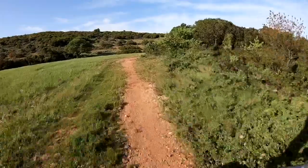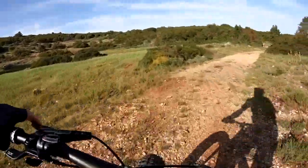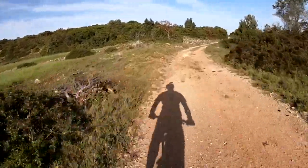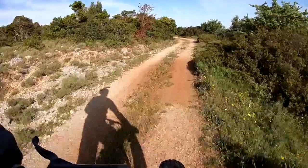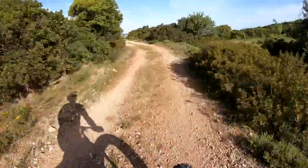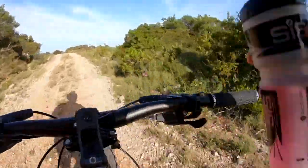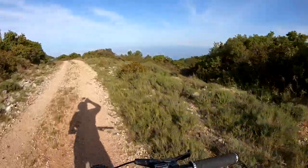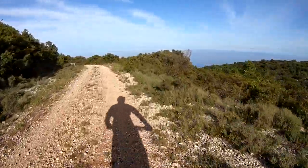Just these bits on the top of the mountain, these almost like meadows, it's just weird. You wouldn't expect it, yet there it is. Okie dokie.